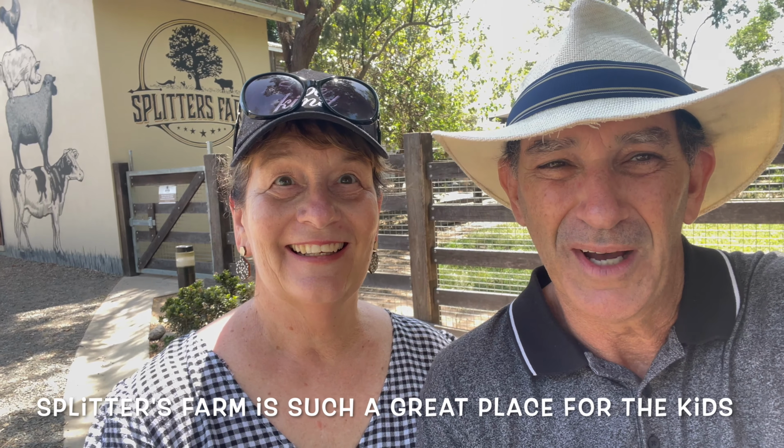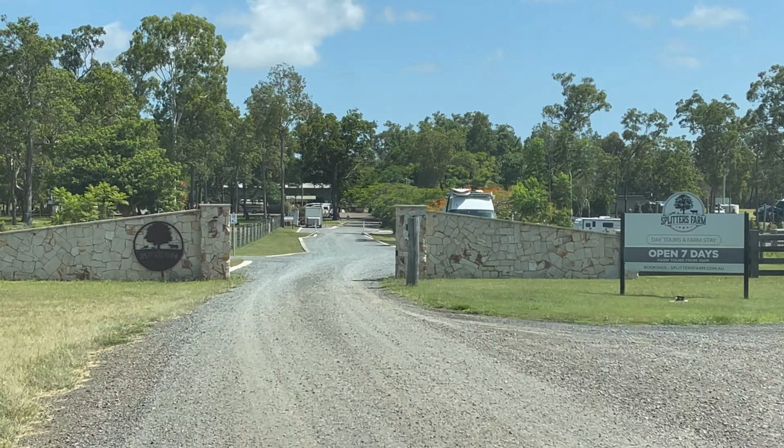So we've just arrived at Splitter's Farm, which is near Bundaberg, about half an hour from where we're staying at Bargara. Splitter's Farm was originally set up about 5 years ago for rescue animals, and they have something like 400 rescue animals here at the moment. It's amazing. We're about to go on a guided tour. It's not only a rescue farm, but also a farm stay where you can come in a caravan and bring your tent. They have glamping tents as well. Come with us and explore Splitter's Farm.